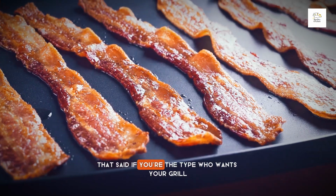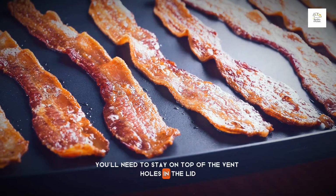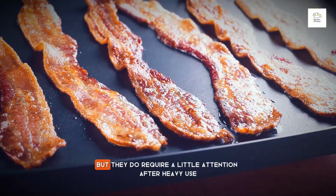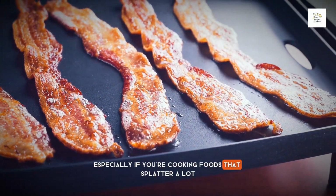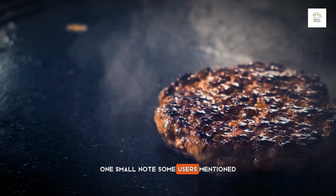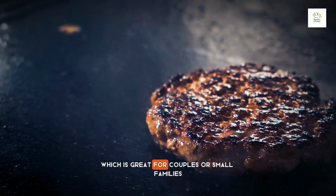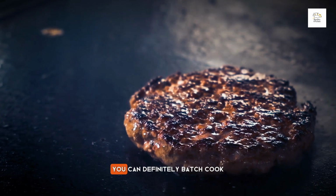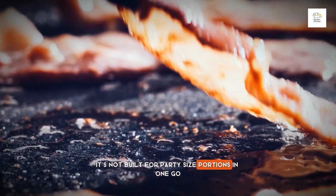That said, if you're the type who wants your grill to look pristine forever, you'll need to stay on top of the vent holes in the lid, which can collect buildup over time. They're not difficult to clean, but they do require a little attention after heavy use, especially if you're cooking foods that splatter a lot or are high in fat. One small note, some users mentioned the cooking area is enough for about 4 to 6 burgers, which is great for couples or small families, but could feel limited if you're feeding a big group. You can definitely batch cook, but just keep in mind it's not built for party-sized portions in one go.